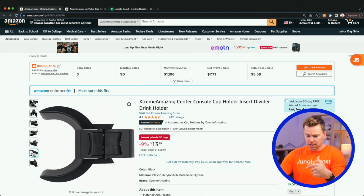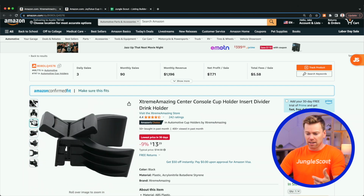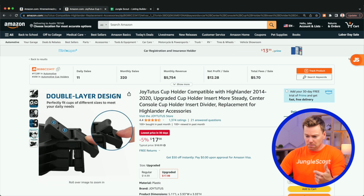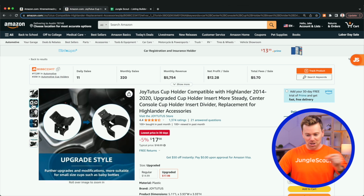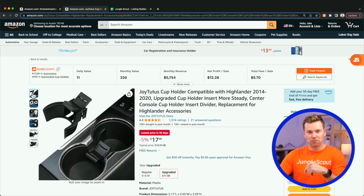So we could come back and use these images still and just modify them, make them better and highly converting. So something as simple as calling out the double layer design or zooming in on a feature and adding these little graphics here. And then you just go to your car really quickly and just take a couple before and after photos or lifestyle images. That's what I would do, is I would draw inspiration from competitors just like this.